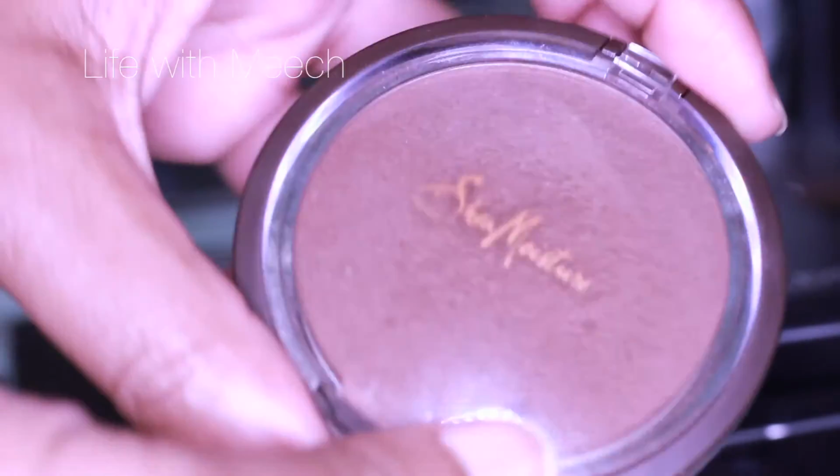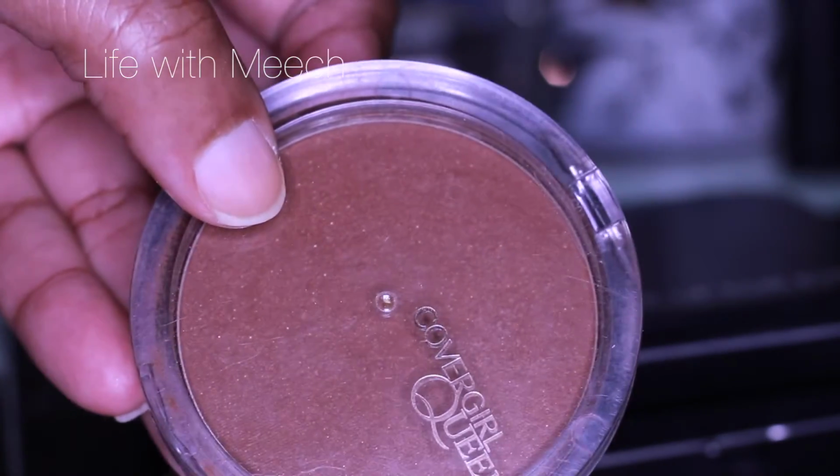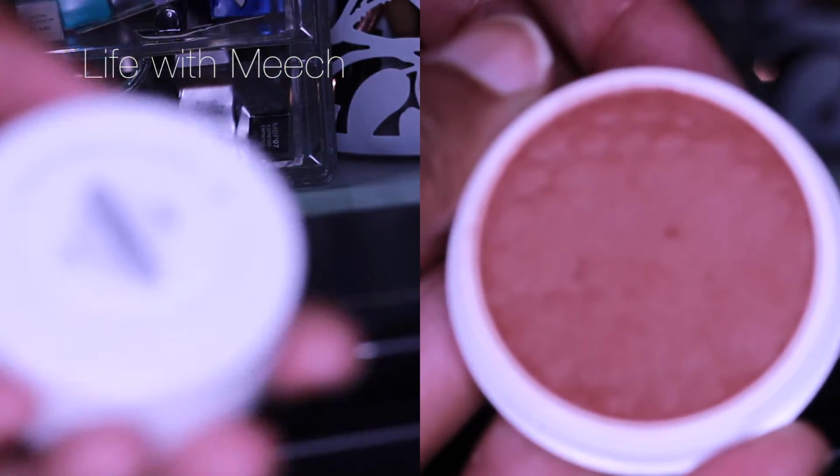And for bronzing, I use the Shea Moisture Illuminating Mineral Bronzer in Dusk. I also use my CoverGirl Queen. For contouring, I use my Black Opal True Colors Foundation Stick in Black Walnut. For blush, I use ColourPop Swift Super Shock Shadow. And I also use NARS Lovejoy.